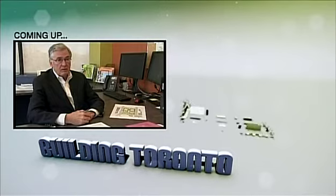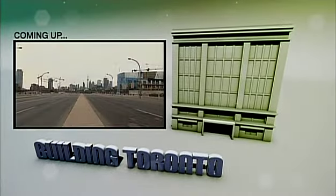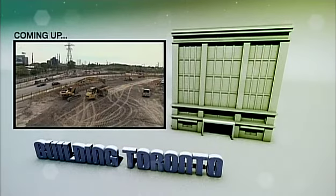But if you think of city building and the way cities evolve over time, they grow and evolve organically. And what's happening here is that you've got a large area of the city that's been underutilized for a long time.